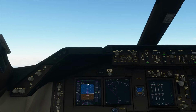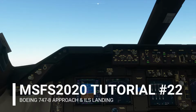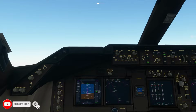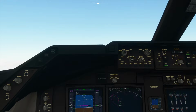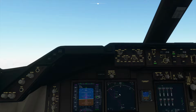Welcome back, friends. So we are getting close to our initial approach fix. As you see on the ND, we are going to do a teardrop, and then CI22L is our initial approach fix. We need to be at 3000 feet there and then descend to 1600 to capture the glide slope.